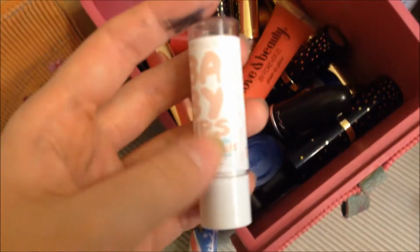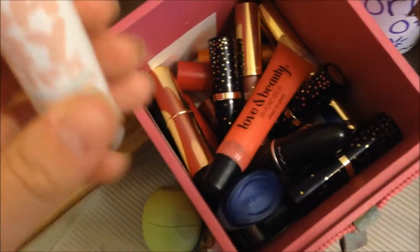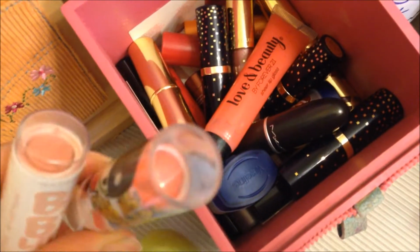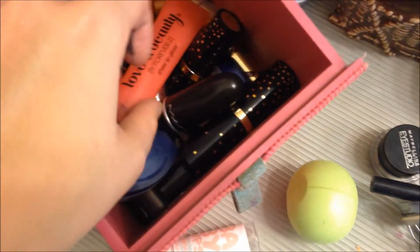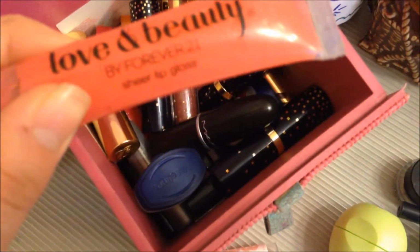Baby Lips by Maybelline. And I'm not crazy about this. It smells like cherry cough drops. Tokidoki lip stain, which smells overwhelmingly like strawberries. EOS Honeysuckle, which I love. Cheap lip gloss by Forever 21. It's really sticky. Do not buy it. It's a waste of money.